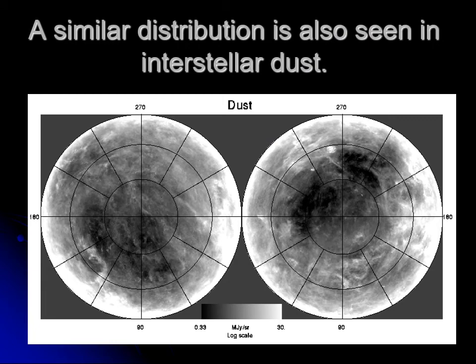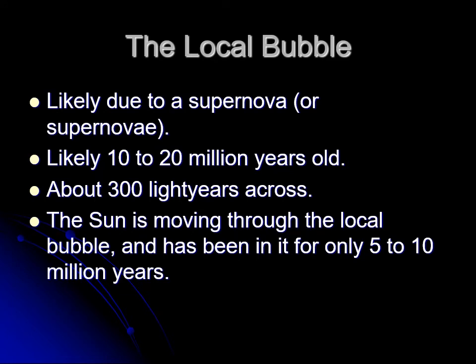Local bubble also appears in infrared light, which looks at the interstellar dust. Local bubble probably is due to a supernova in the distant past. It's probably only 10 or 20 million years old, about 300 light years across. Sun's moving through it, and probably it's only been in the local bubble for 5 to 10 million years. So the supernova was not very close to us. We were actually moving towards where the supernova was. And so we've been in this local bubble for 5 to 10 million years. The local bubble itself is probably between 10 and 20 million years old, and due to a supernova.